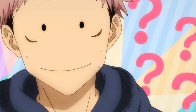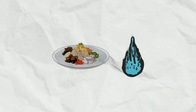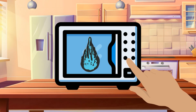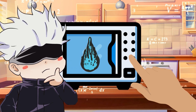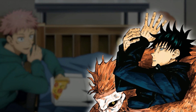Regardless, to make it super simple, just think of the black box like a magical microwave. And instead of food, we use curse energy and curse techniques. Now, imagine placing curse energy inside the microwave, setting the time and power level, and then hitting start. You don't know how the microwave creates radio waves or any of the crazy science and engineering inside. All you see and care about is the result. Food, curse technique, your output. That's basically what a black box is.